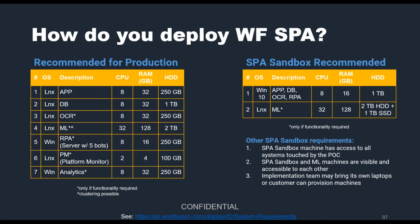So we have the SPA Sandbox version available as a laptop-installable version to be able to prove this out. Now, the laptop gets you the app server, the DB server, OCR, and RPA to execute everything locally. The machine learning still needs to be its own separate server, but in many cases, you don't even need to do the machine learning. You're just proving out the RPA first, and then moving into machine learning when you get to production, or maybe a different use case. So different ways to work through it.